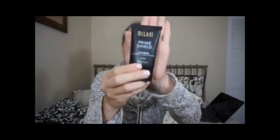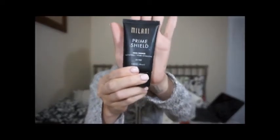So, all the red spots are covered with that. Then I'm going to go in with the Milani Prime Shield Primer. This one keeps your face looking matte. I found it the other day. And also, it fills in your pores. But it doesn't make your face oily or anything like that.